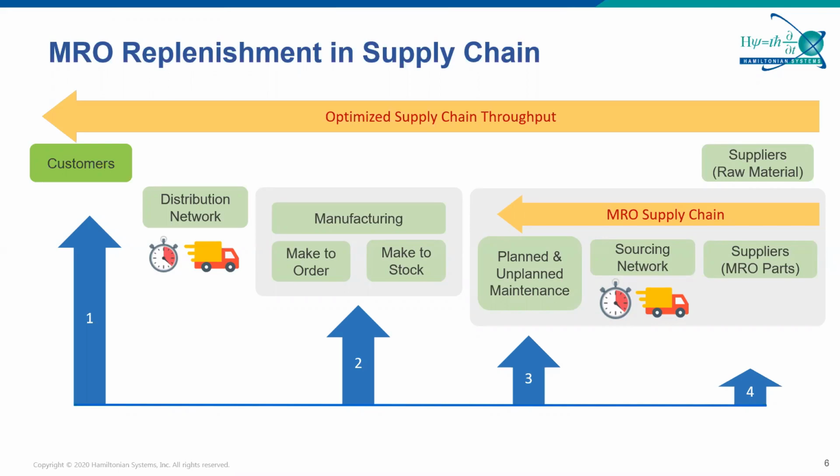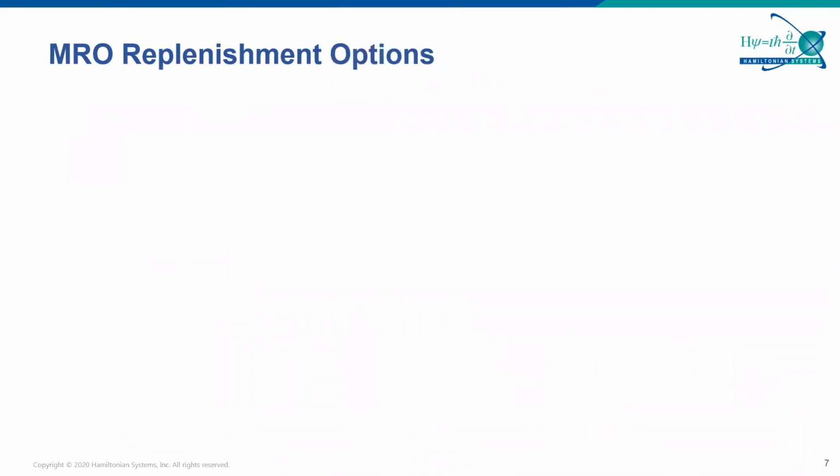As part of this optimization, you make good quality products consistently all the time, and you are able to ship your products to your customers on time, managing customer satisfaction, and you are able to do it at a lower cost and make more profits. That is the fundamental aspect of optimizing your entire supply chain, and the MRO supply chain plays a big role in that. That's the message I'm trying to give in this slide.